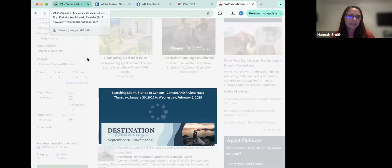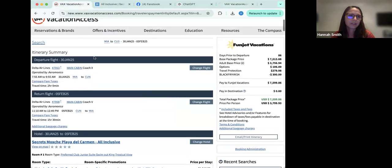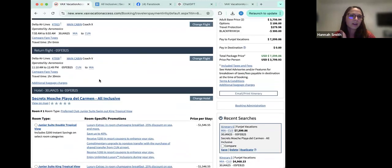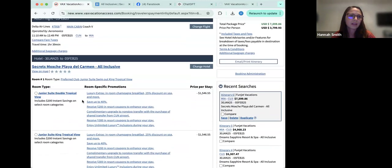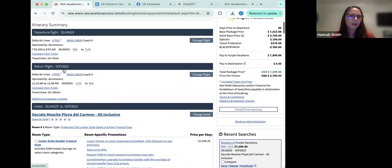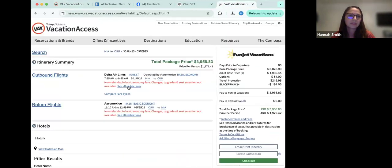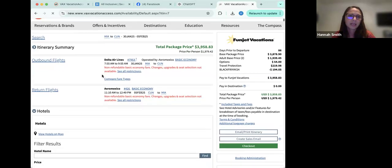While that spins, I'm going to toggle over just to move things along. I'll go back so I can show you, but it's going to pop up some flight options and then also some hotel options. This is the one we're going to select, but let me see how long my spinner takes. Okay, perfect. Delta Airlines is what pops up.